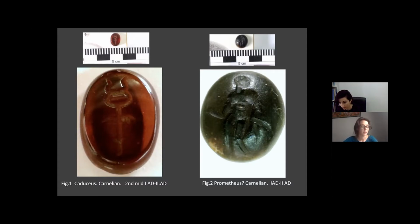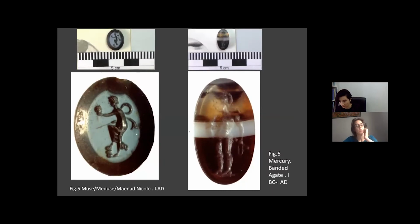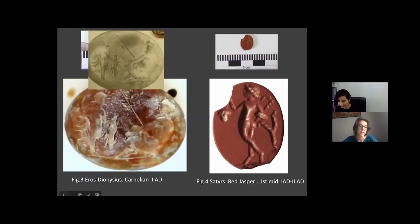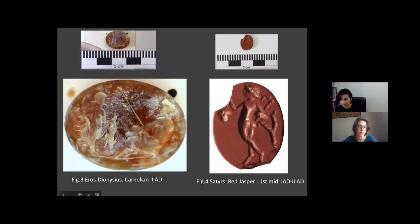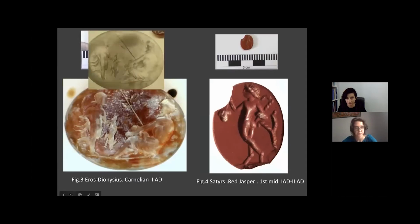The topics in the collection: first is mythology, as there is the representation of Mercury that we have here, the Muse, that could be a Maenad. We have the Satyrs, Eros, Dionysus. Then maybe it could be Prometheus, or the Caduceus. Here in black and white, you can see the representation better.